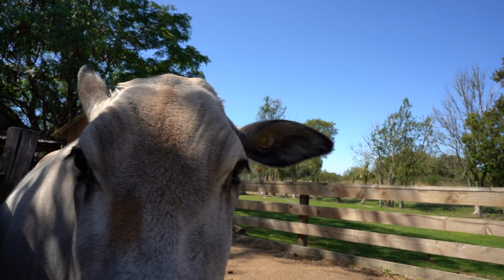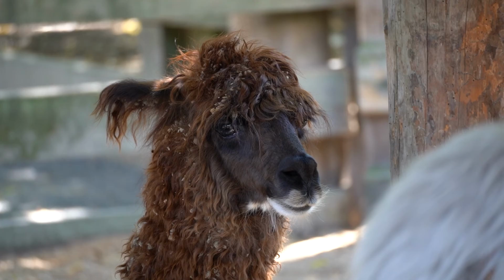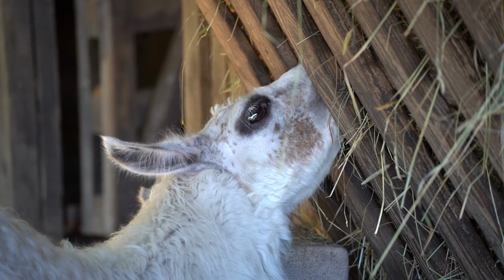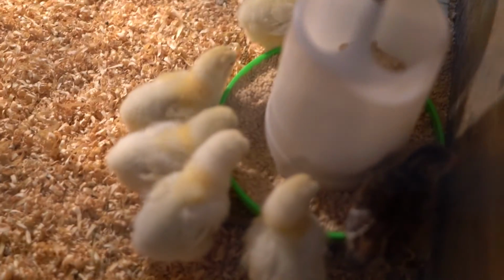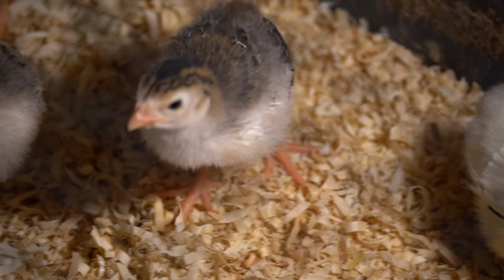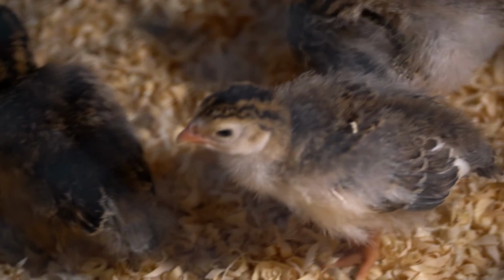There were a couple of cows as well. Donkeys, alpacas. Not really sure how they got here or who bought alpacas. And llamas as well. There were so many little chicks that they had in these little incubator things all around. And they had one section where you followed round, and as you went into each box, there were different stages of growth of these chicks.